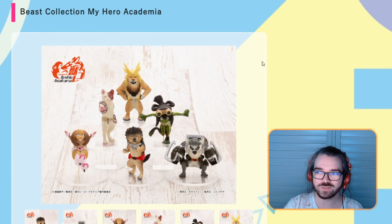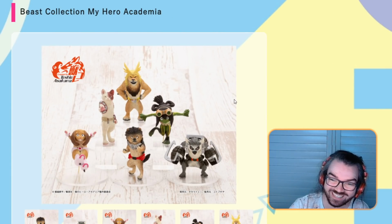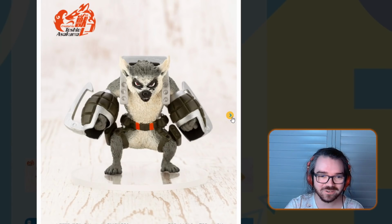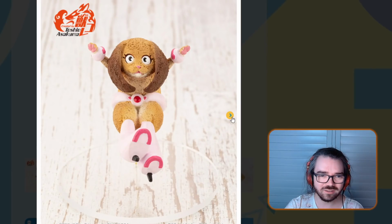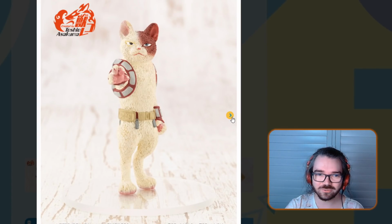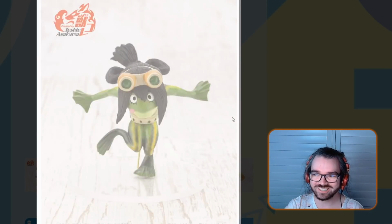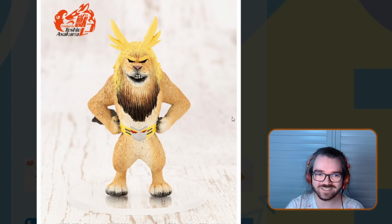What is this? Beast Collection, My Hero Academia? What? Look at these, is that Deku? Is that a dog? I don't even... Bakugo is a monkey? Ochako is a rabbit? Todoroki is a cat? Tsuyu is a frog? Okay, I got that one. All Might is a lion? That makes sense. That makes sense. It looks terrible, but it makes sense.